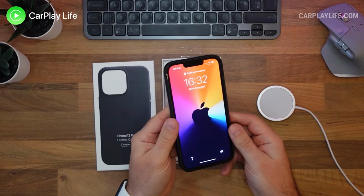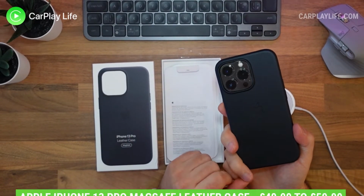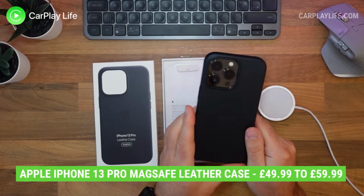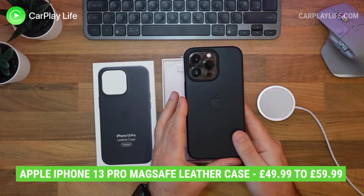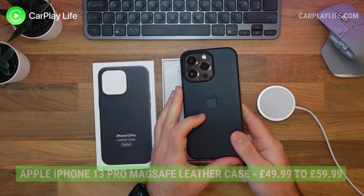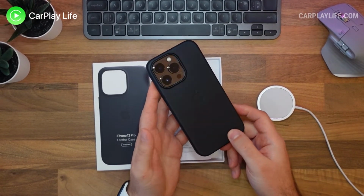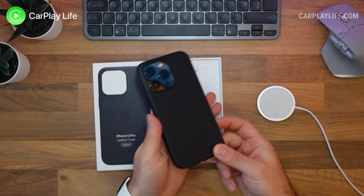Cool, happy days. So this is the Apple iPhone 13 Pro leather case with MagSafe, and this is the Midnight Color Edition. You can get it for £49 from John Lewis or the O2 store, and I'll leave the links to both of those.